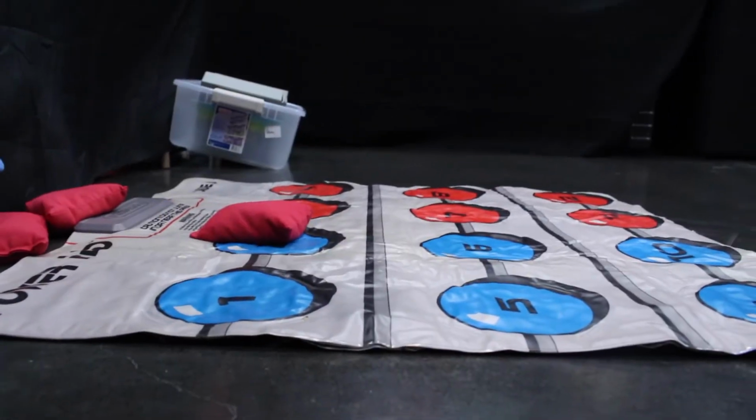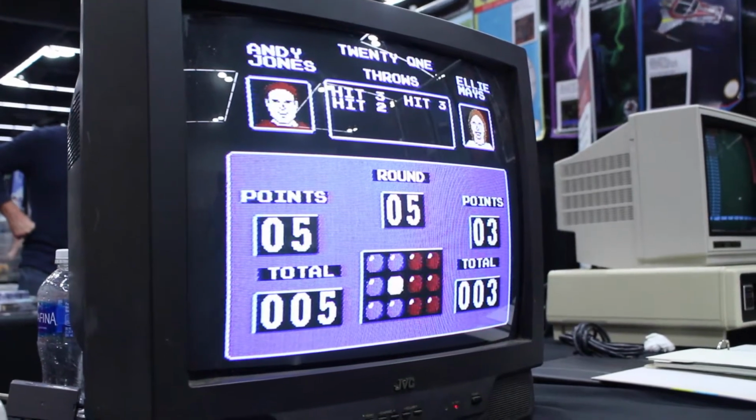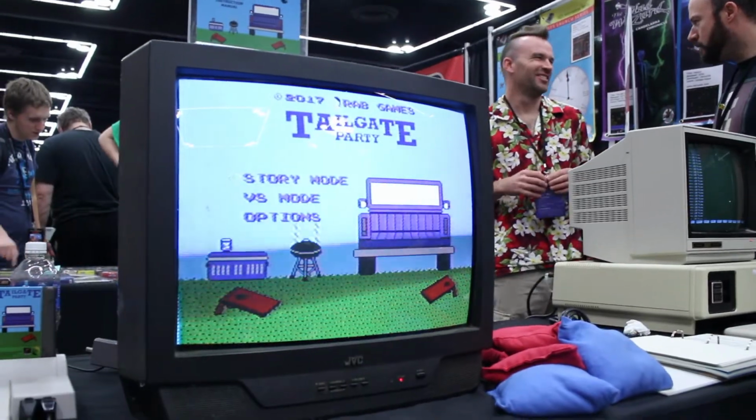And you have to make some bean bags, or if you have your own, but you toss them onto the power pad, and that's how you score in the game. And there's a couple different options on how to play, but it's cool. When you're looking on the screen, you're in a parking lot, and you have to go to parking lot A, and you fight the guy there, then parking lot B, and you work your way up to the main event.